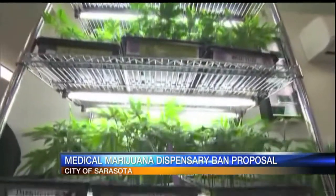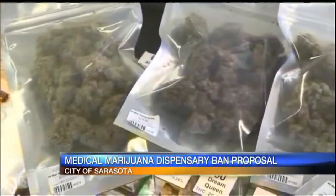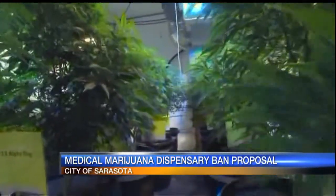I would like to go to a storefront and purchase the product just like I go to Walgreens to pick up my other medications. What we want to do is have a more conservative approach, sit back and try to prevent some of the public safety issues that we know could come with it, but not at the expense of the citizens. City commissioners will discuss the issue at Monday night's commission meeting.